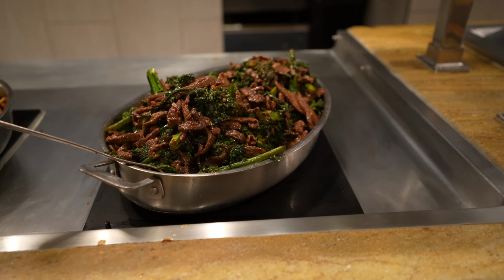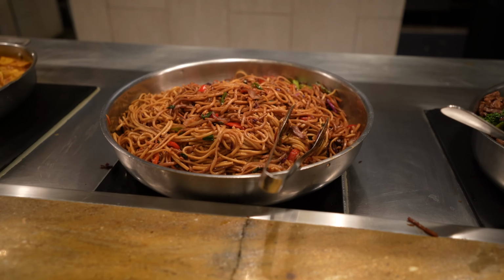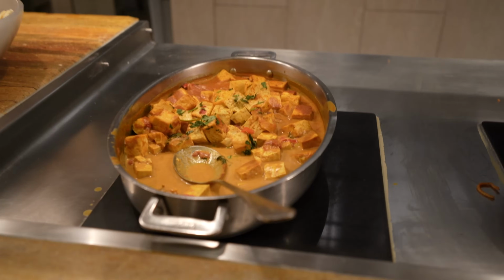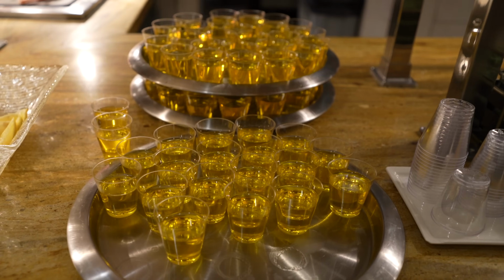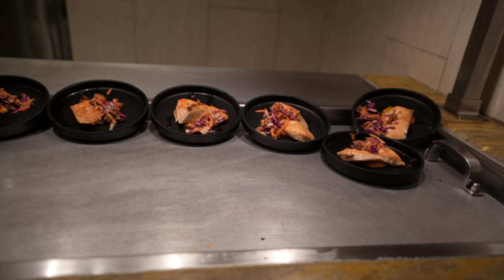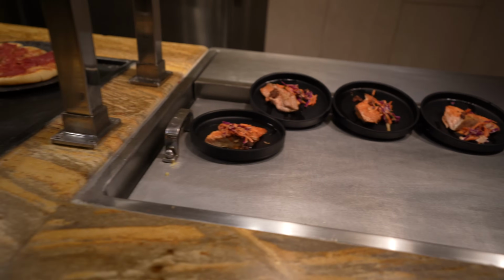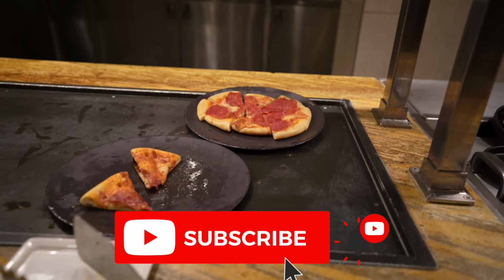So I got the crispy honey beef. Kind of looks like broccoli beef with broccolini. Got the Hokkien udon noodles. Got the tikka masala Indian food. Got the naan right here. Ooh, so some drawn butter for us for the crab legs and lemon. Got the miso seared salmon right here. So one thing I like about this buffet is that they put the items in small dishes for you. So small portions so you could try a lot.